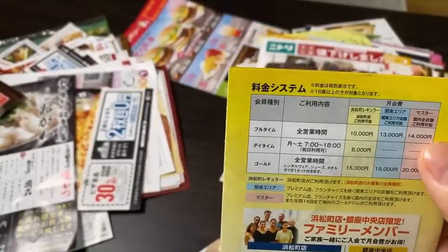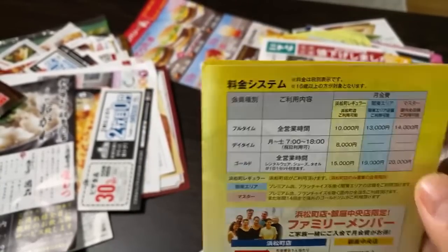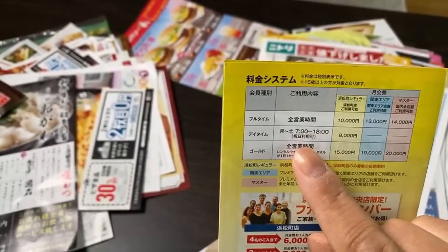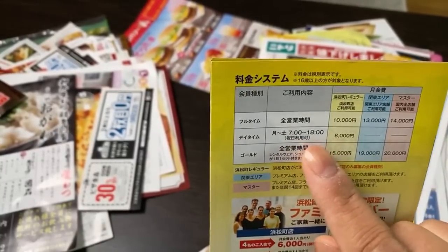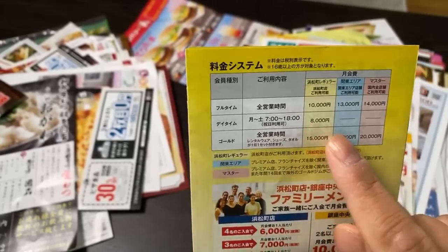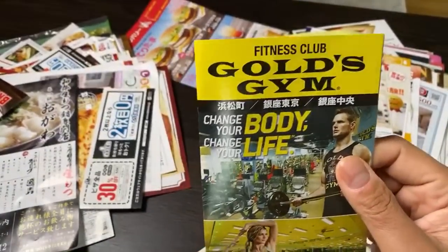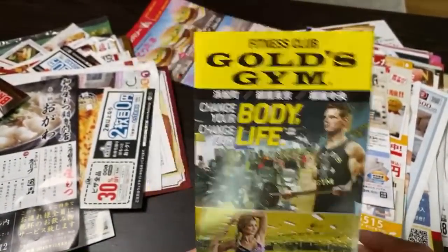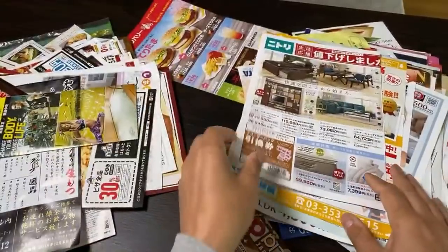This is $140 a month. That's expensive, right? And this is for full-time, anytime. If you're just going Monday through Saturday between 7 a.m. and 6 p.m., it's 8,000 yen. So you get a discount if you want to go at off-peak hours. I guess all the gyms are doing that. But Gold's Gym could be like a collector's item because they're out of business.